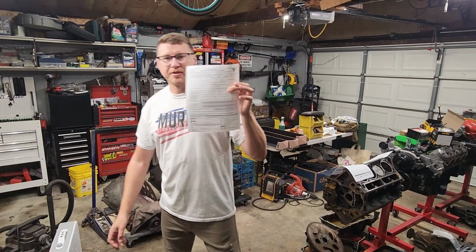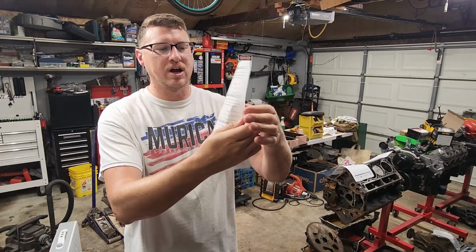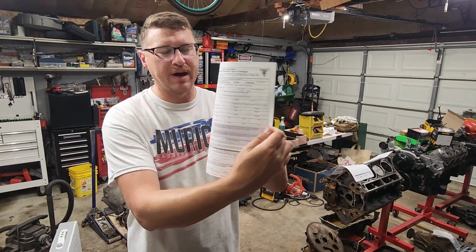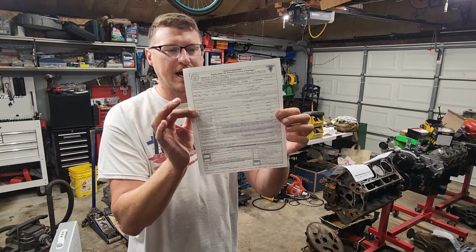A couple things about this: you need to print 3 of these out, and you also need to print it front and back. So the second page, make sure that you print it on the back. Don't print it on a second sheet. Your application will get kicked back for that. So print front and back, 3 copies.